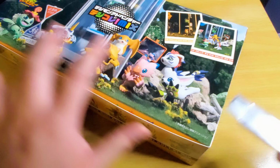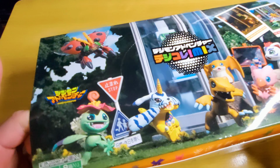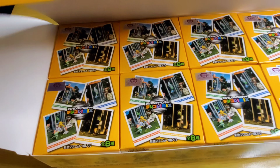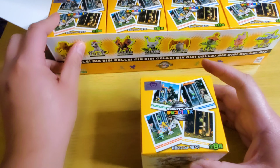Opening. There you go. So here are the boxes. It has individual boxes, so it's like a blind box. You don't know who's inside. So let's open it up.